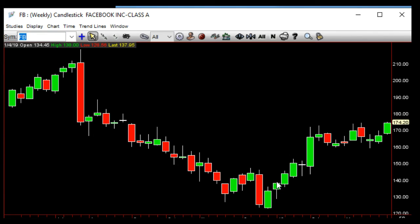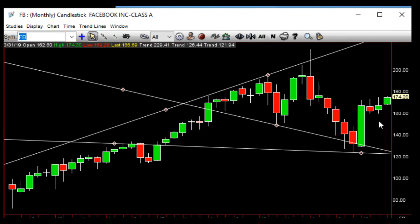Facebook does this, and so this is a little tighter. It did it last week, but then didn't really go. This is just the continuation, but you got the continuation 3 here back into the greater huge monthly triangle. If you can use these sideways as measured move of this, so we want to stay above this month. You want to stay above 174.30.